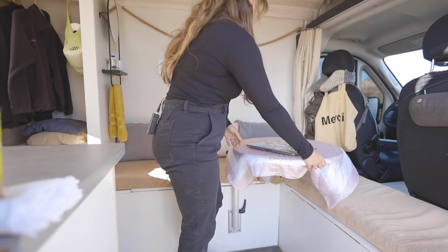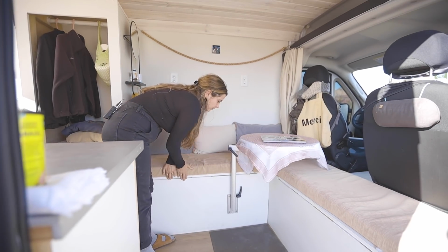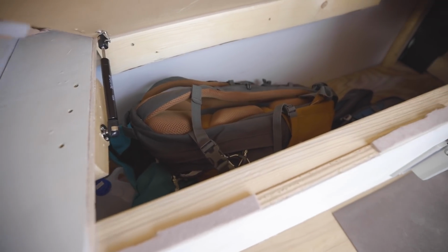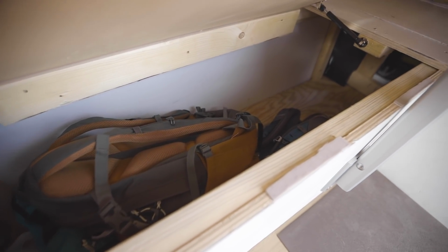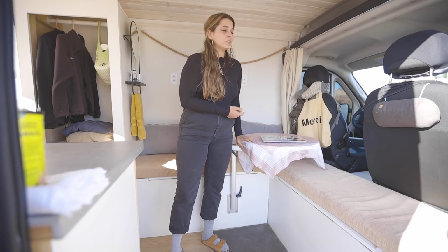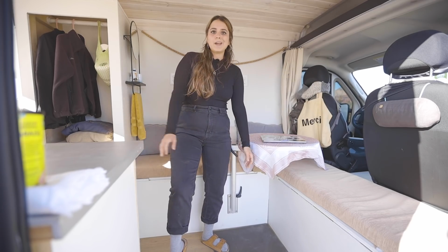And then the benches also serve as storage. For example, this is where I keep all of my backpacks, suitcases and luggage, and my dirty laundry so that it doesn't smell. This could be turned into a bed for a third person, but it's just me solo traveling, so luckily this is just the office dining room area.